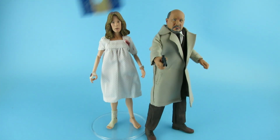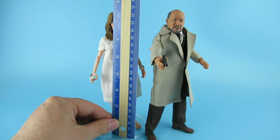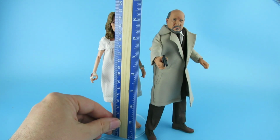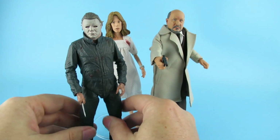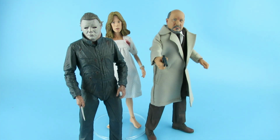Laurie is 7.5 inches or 19-ish centimetres. Just out of interest, I did in one of the poses find his missing scalpel. That is the previous Michael Myers from Halloween 2, the regular figure.